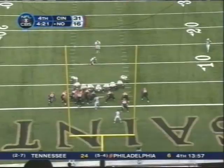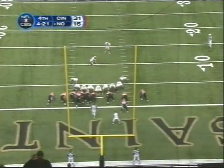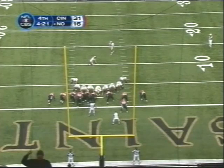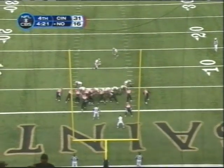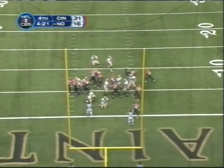New Orleans has all three of its timeouts left. It was a nice job on a very soft defense, and Copper just made something happen. That was all on effort. Carney does it.